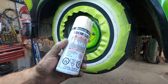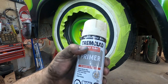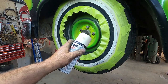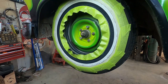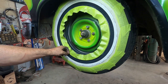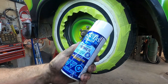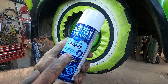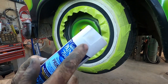This is what I've used in the past. I've used the Tremclad galvanized metal, like basically a primer. But this is like a dirty white. You can see it's not as nice as this white. So I felt primer would work. A buddy told me about it and he says primer's flexible, so it should work good on a tire. So anyways, I found this stuff, which is Rust-Oleum, but it's a primer as well, like a white satin primer, white flat. I don't know, it's a white primer.